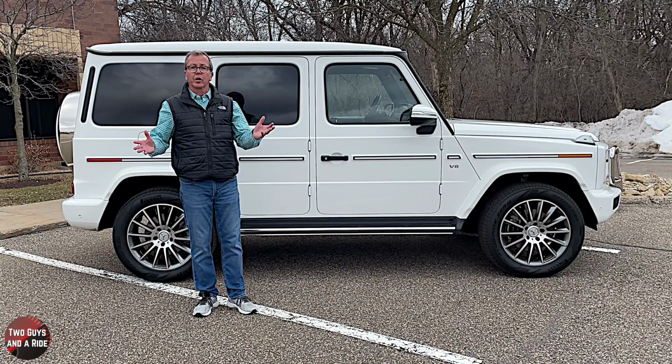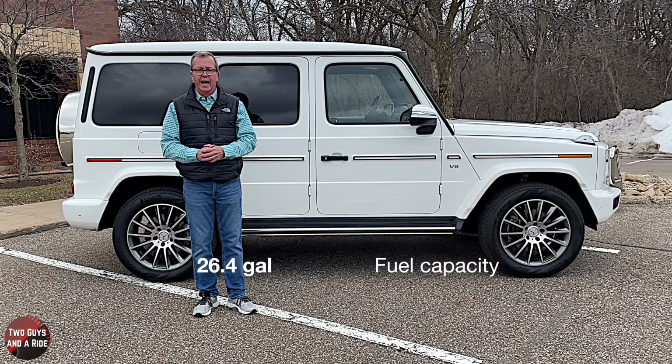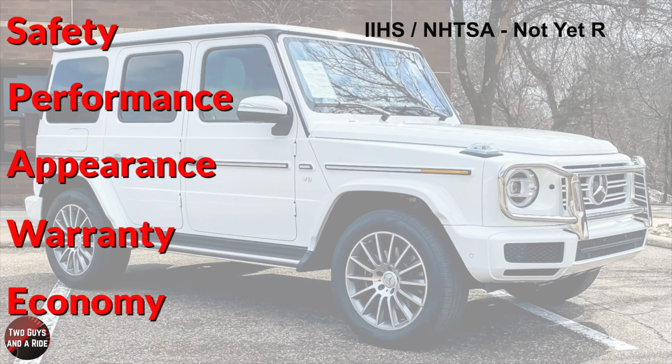Now with all that, you want to know what the fuel capacity is, and that's 26.4 gallons. Now what about safety? Well, neither IIHS nor NHTSA have rated it. However, Euro NCAP did give it 5 stars in their safety test that they do.